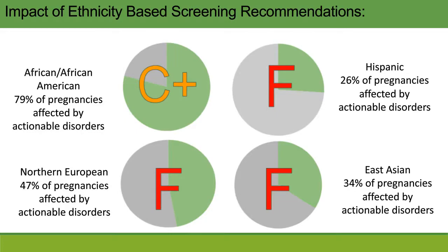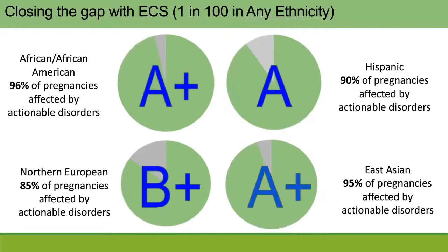So the impact of ethnicity-based screening recommendations is currently, you could see here, if we were just based on African Americans, we do better. For Hispanics, 26% of pregnancies affected by autosomal disorders. East Asians, 34%, et cetera, et cetera. So you can see where we are. Now, let's look at where we want to go. We can close this gap if we talk about 1 in 100 in any ethnicity. Look at what happens with African Americans, 96% of affected pregnancies. Hispanics goes to an A, Northern Europeans, 85% goes to a B+, and East Asians goes to an A+. So when we talk about global impact, this becomes a very significant factor for us to take under consideration.